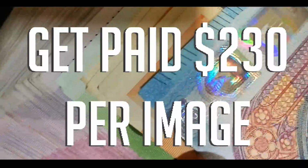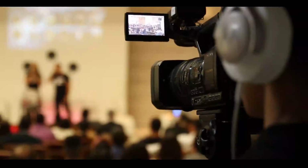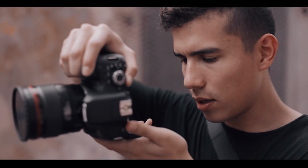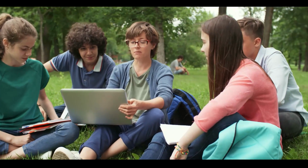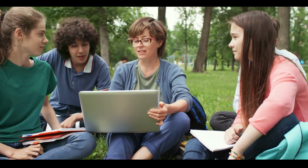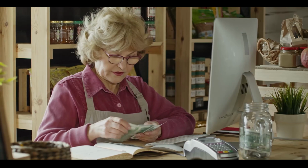You can get paid $230 for every image that you acquire. You don't need any expensive equipment. You don't need to take any pictures by yourself. You don't need any social media followers or whatsoever. You don't need any special skills with this method because this is very beginner friendly. You can do this again and again and earn hundreds and hundreds of dollars.